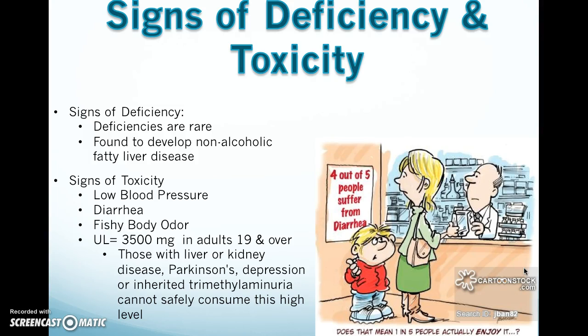And then the upper limit is about 3,500 milligrams in adults 19 and over, and it decreases by roughly 1,000 milligrams as you are younger, and for infants under the age of about 2, there's no way to determine an upper limit for them. It's actually not recommended for people with pre-existing conditions such as liver disease, kidney disease, Parkinson's, depression, or inherited trimethylaminuria to consume anywhere near an upper limit of 3,500 milligrams. This can lead to some pretty serious health complications, generally involving the liver, so it's recommended that they consume under 2,700 milligrams of choline, and you should probably talk to your doctor about safe levels depending on what your current health situation is.